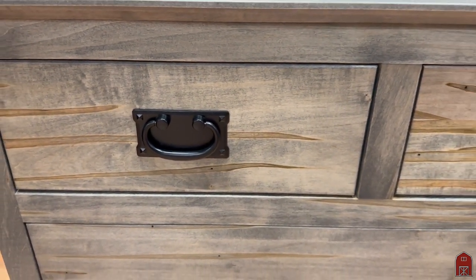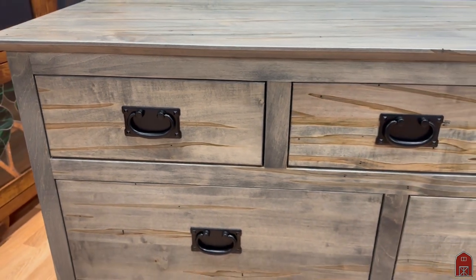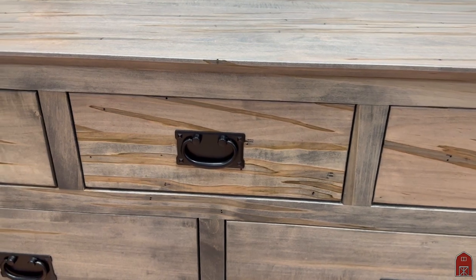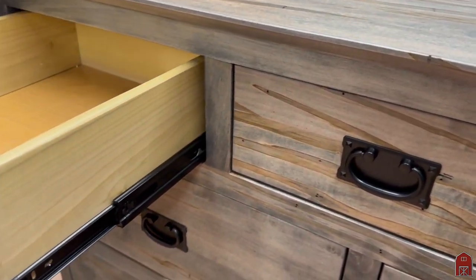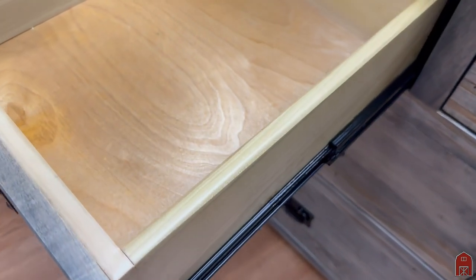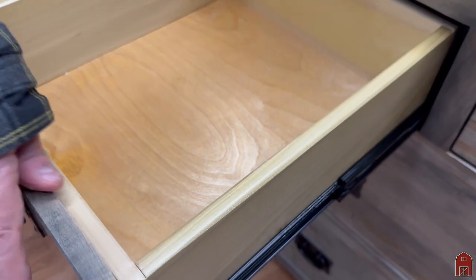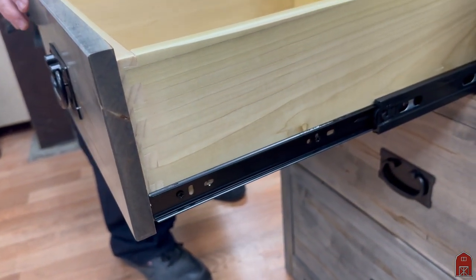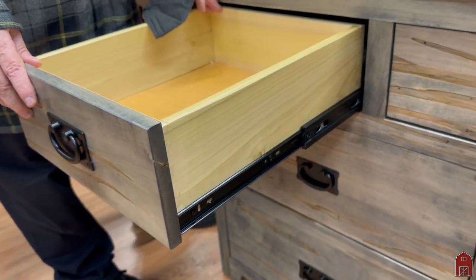This is a 52 by 33 high chest of drawers, solid spalted maple. We're using poplar, solid poplar drawer boxes with English dovetail drawer joints, and ball bearing runners that pull all the way out.